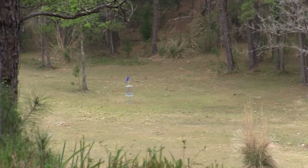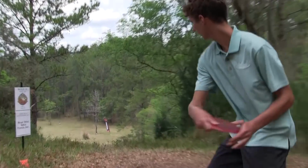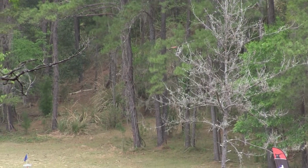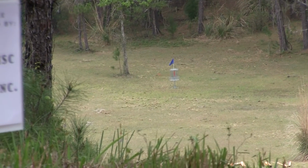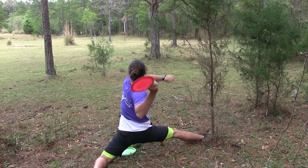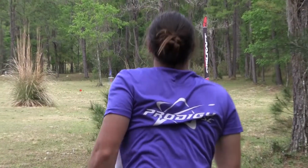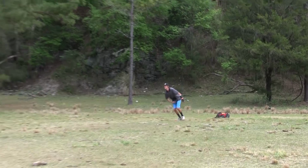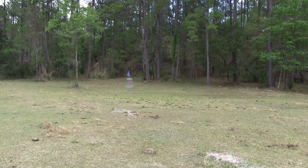And Dylan with a great drive, needing a little bit more distance though. And Calvin's also doesn't turn as much as they thought it would. Kobe with the full extension and the overhand thumber. It's a great approach shot from there. Good run.